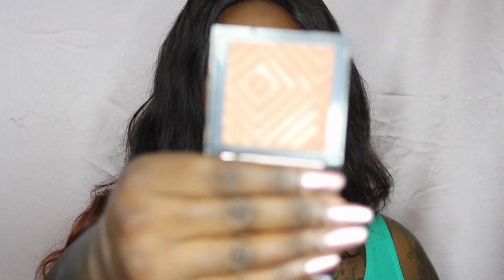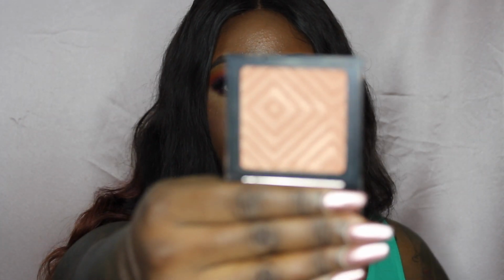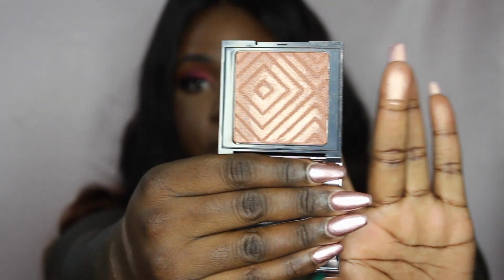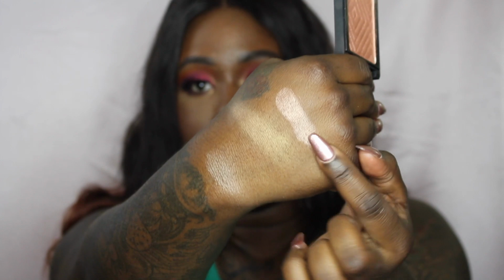The last highlighter I want to talk about is Makeup Geek's Firework. This is absolutely gorgeous. Just looking at it in the pan, I want to melt. It's that beautiful, beautiful bronze, you guys. Beautiful. And I've said it before, and I will say it again: Makeup Geek right now, them and Jouer, make my favorite highlighter formula.